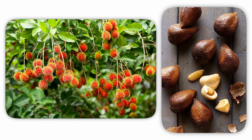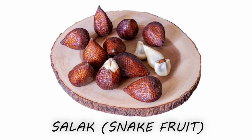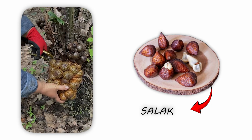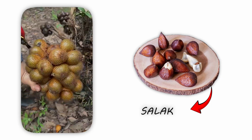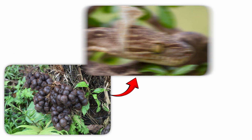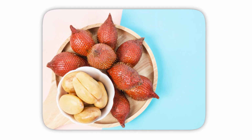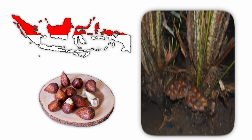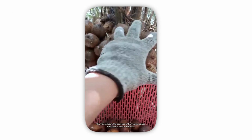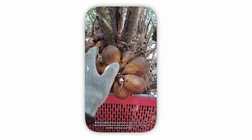Next up is armor. Salak, snake fruit. Salak looks less like a fruit and more like something you'd find shed on a forest floor. The skin is brown, scaled, and overlapping in a pattern that's basically identical to snake skin, which is exactly why people call it snake fruit. It doesn't look botanical at all. It looks reptilian. It grows in Indonesia in clusters at the base of a short, extremely spiny palm tree, which honestly makes harvesting it sound like a bad idea.